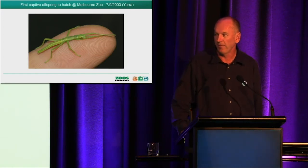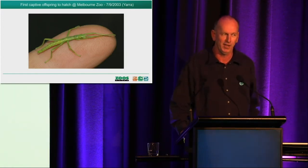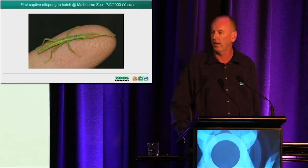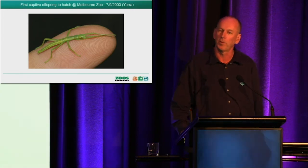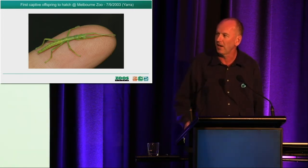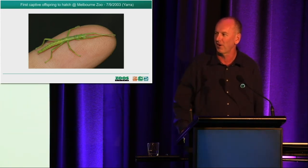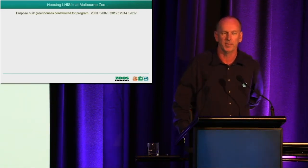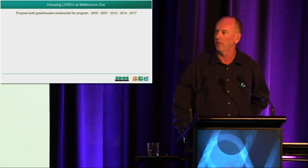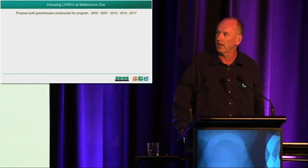So the first nymph to emerge, and again we were going in every single day checking the eggs. Again, you've got no idea when, how long they're going to take to hatch. And we were really surprised that the nymph was bright green. That's my fingertip there. That is not actually the first one. That's just showing the size of them. It's about 2 centimetres. And to come out on Threatened Species Day, it was just, you know, an amazing story, and we promote that story on Threatened Species Day as well.